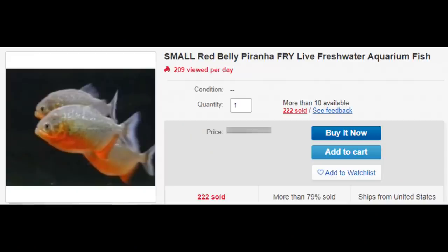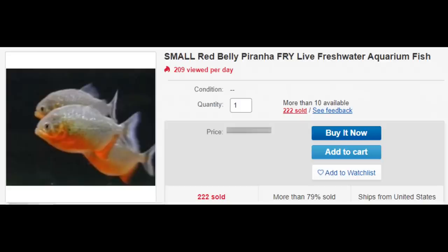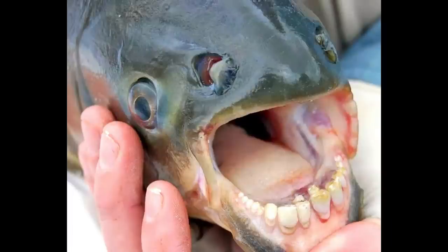So Pacu are actually very closely related to piranhas. In fact, when they're young, they look exactly like piranhas, and they are super prevalent in the fish keeping hobby, which makes them very cheap, which is part of what makes them so controversial because they get so big. Unlike the piranha, however, Pacu have a very different diet for one, but they have the most unique teeth of any freshwater fish that I know of. Look at these things.